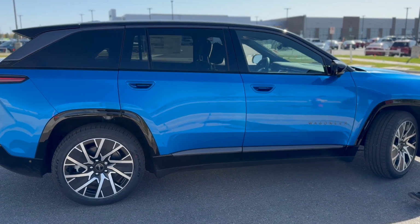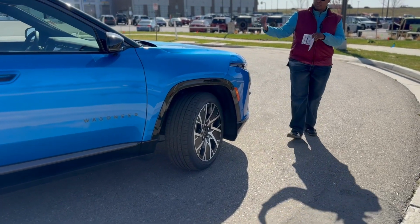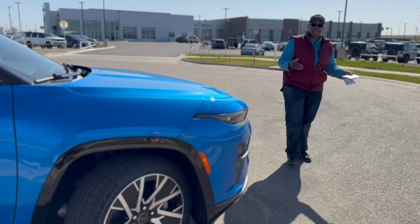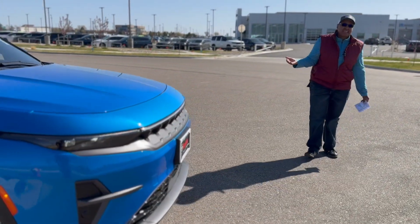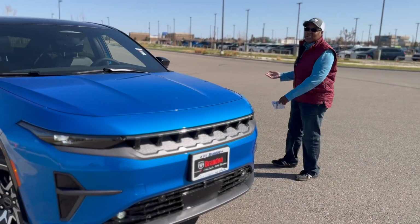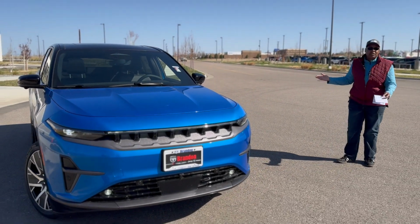So this is a very sleek, very intricate, small, I guess medium-sized SUV. Basically, it's between a Compass and a Grand Cherokee. I like to think of it maybe as like a Compass on steroids. It's a little bit beefed up, a little bit amped up. But yeah, this is a good sized vehicle, right?